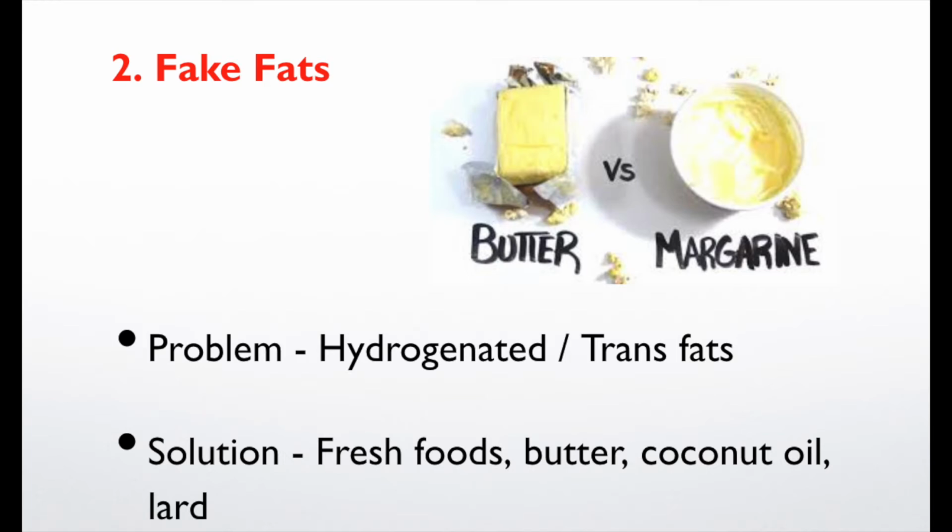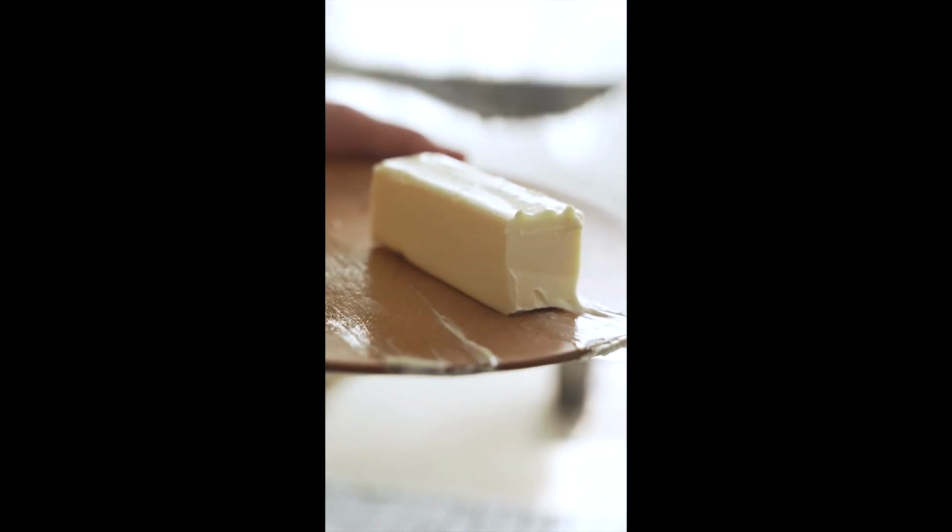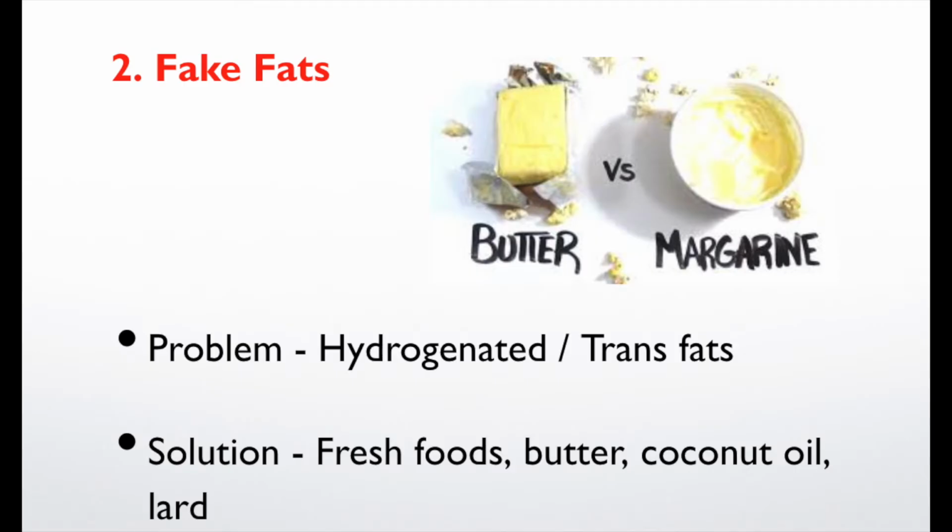So here we have a picture of butter versus margarine. Which one do you think is better? Well, let's have a look at the margarine, for example. The margarine has hydrogenated trans fats in it, which are known to cause heart disease and a number of other health-related issues in the body. And if we compare this to the butter, this is a fresh, natural food that's been used for generations, for thousands of years by people all over the world. And I would say that this is considered a safe food to eat. Everything in moderation, of course.